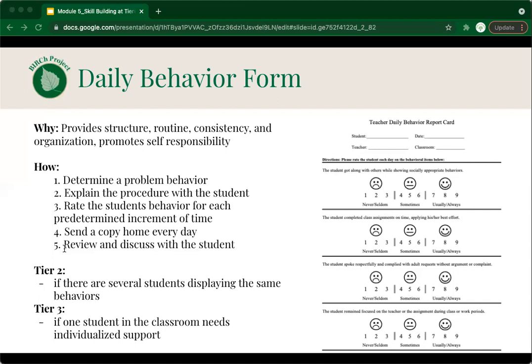At the end of the day, the student can review areas of strength and areas of improvement for the next day. Rewards at home or school are built into the daily behavior report card, depending on the ratings earned with the input from the youth.